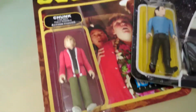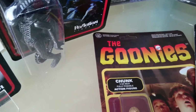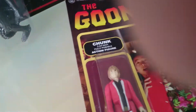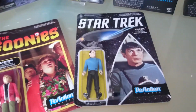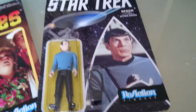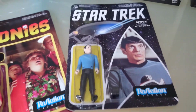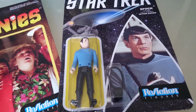Really good. And then finally, these two, once again on the reaction figure line, it's Chunk, because you've got to have a bit of Chunk, right? Chunk doesn't look very chunky, but you know, that's Chunk. And don't hate on me, all you Star Wars fans, but there's Spock, because as I say, Star Wars, Star Trek, they both hold a big place in my heart, so really pleased to get him as well.